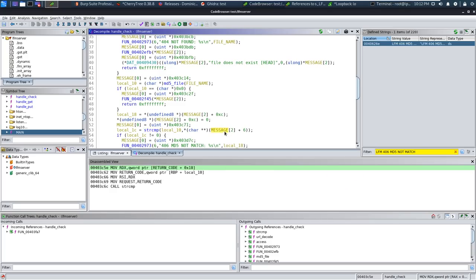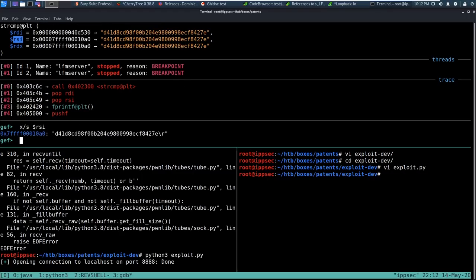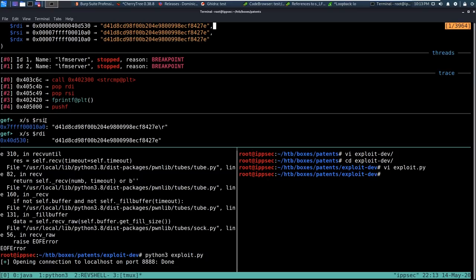Let's see. Message 2. This is probably from us. So let's look at x/s rsi, x/s rdi. So, yeah, GDB is lying to us right there. You can see RSI has a carriage return to it. Easy to miss. That was examine string, what I did.